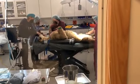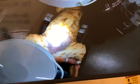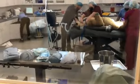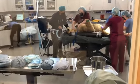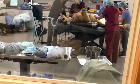And we have a microphone this time, so we're going to actually get to hear the vets, what they're saying and everything. So it's not just visual, it's actually audio. So as they're making decisions, having conversations about anesthesia, all of that, our staff and interns can learn from that as well.